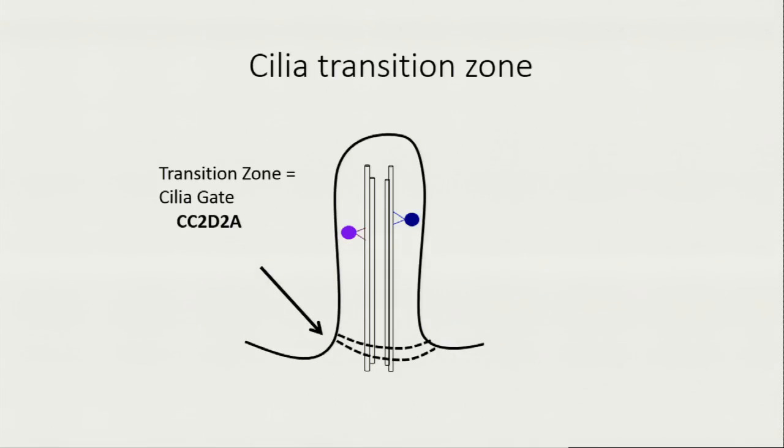The other class of genes we found were transition zone mutants. The transition zone is an area at the base of the cilia that's important for determining which proteins get in and out of the cilia. The gene we found in the screen was CC2D2A, which is actually the first gene we identified from the screen. Since then, we've generated mutants in 2 different genes known to interact with CC2D2A, and these are CEP290 and MKS1.